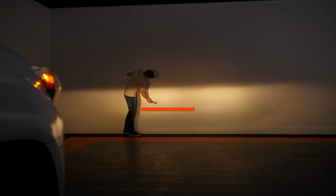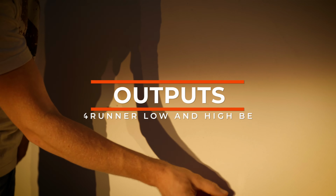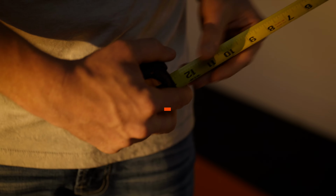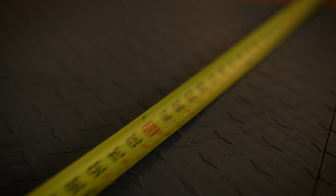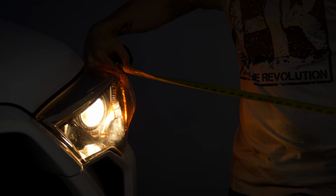So let's get to the testing. So how does Headlight Revolution actually test these bulbs? Well, we use a digital lux meter and measure the actual usable light at a single point on the wall. To do this, you back the truck up 25 feet like we did right here. Then you start with your baseline.